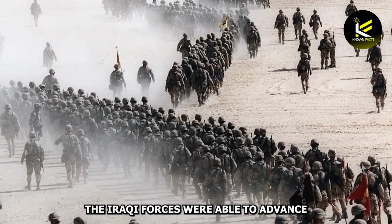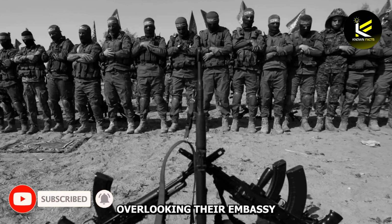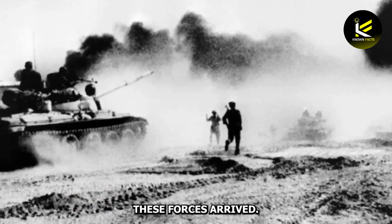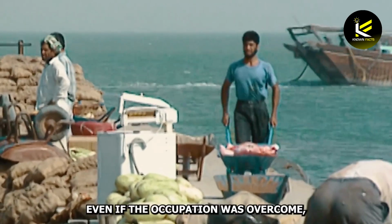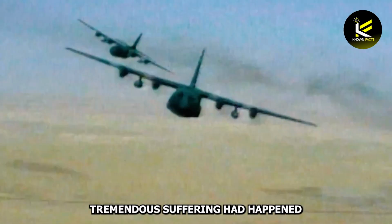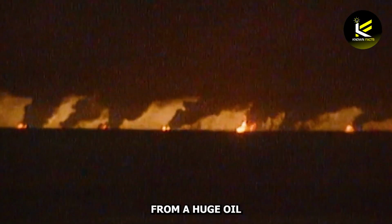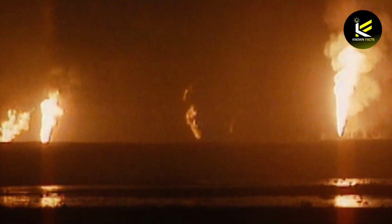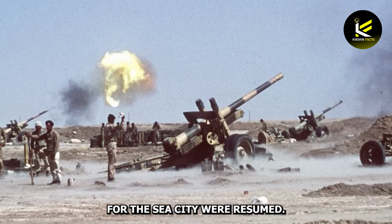The Iraqi forces were able to advance to Kuwait City within just hours, where British citizens in a room overlooking their embassy captured footage of the moment these forces arrived. What followed was a several-month-long Iraqi occupation of Kuwait and the eventual Gulf War that ended with the liberation of the country in late February 1991. Even if the occupation was overcome, tremendous suffering had happened and there was no money, time, or need for costly new construction projects. The war also caused massive environmental damage, from a huge oil spill to long-lasting fires clouding the country for months. It ended up taking another 6 years until the plans for the sea city were resumed.